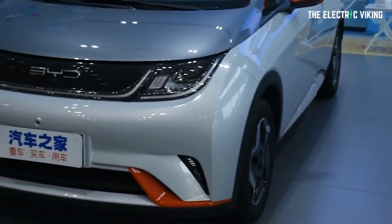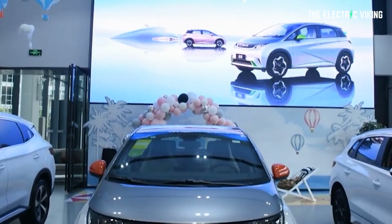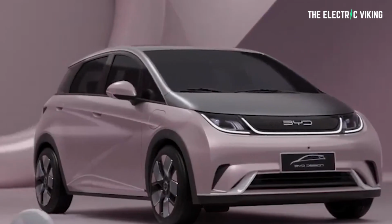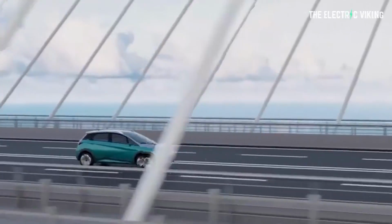So the BYD Dolphin sits on the company's new E-Platform 3.0, but is it just an economical city car? Or is it? BYD say they'll be making a hot hatch version, which will do 0 to 100 kilometers an hour in less than 4 seconds. This could be a pivotal vehicle for even the performance car segment.